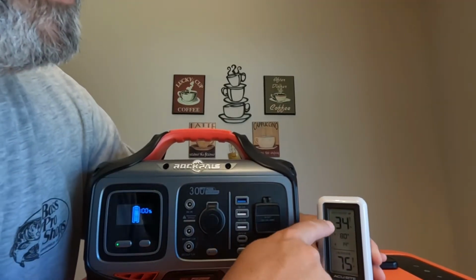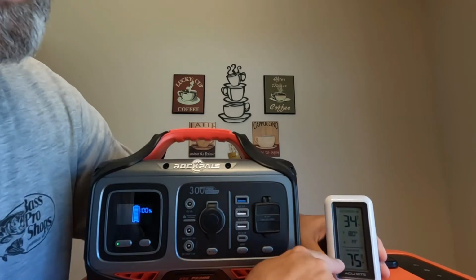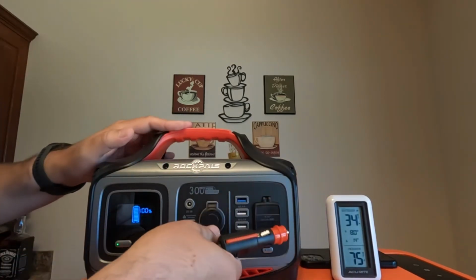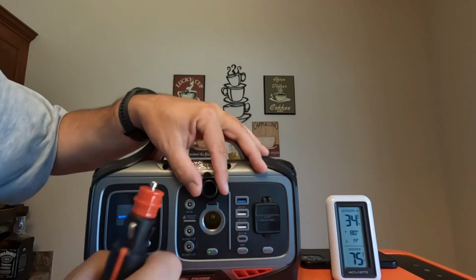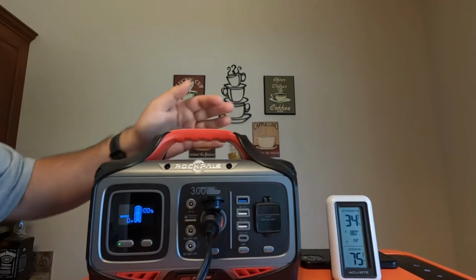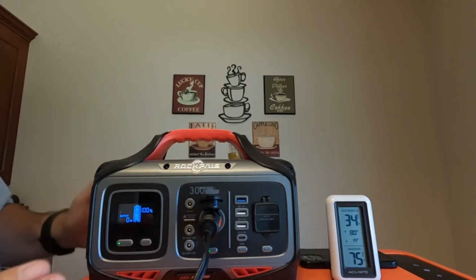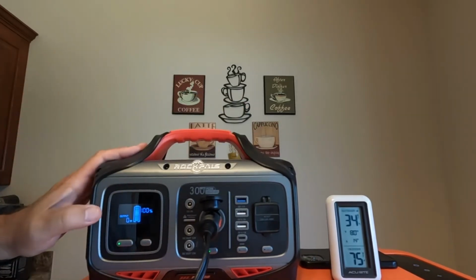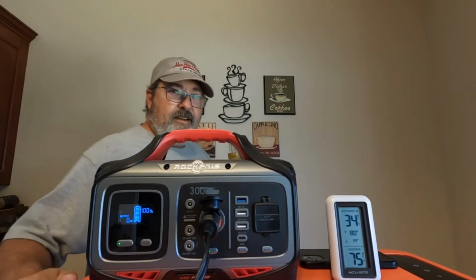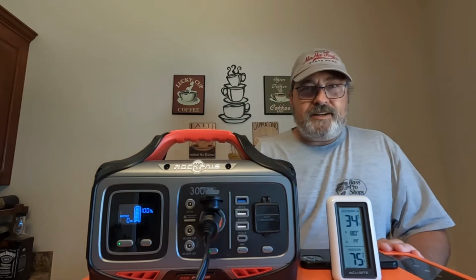Our internal temperature is 34 right now. It's 75 in my kitchen or my dining room. And let's go ahead and power this on, the DC, and plug this in. So now I'm powered off the RockPals. Currently there's no output because I pre-chilled this. That's the secret. You gotta pre-chill these things, right?